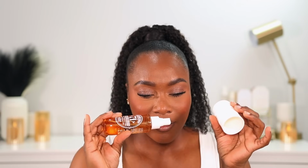Another one that I have is from Sol de Janeiro. This is so underrated. This is Cheirosa 71. This smells like a freshly baked cookie, you guys. To this day, I still don't understand why we don't have a full line of Cheirosa 71 from Sol de Janeiro. It just smells like the holidays. It reminds me of baking cookies. It smells so good. If you love a good gourmand edible scent, you are really going to love this. If you love Christmas cookies from Bath and Body Works, the two layered together really well.